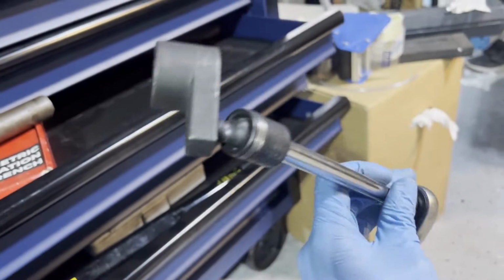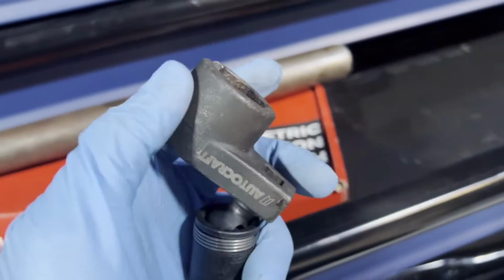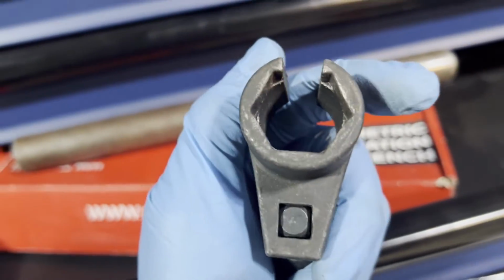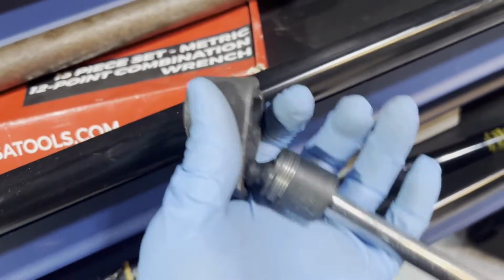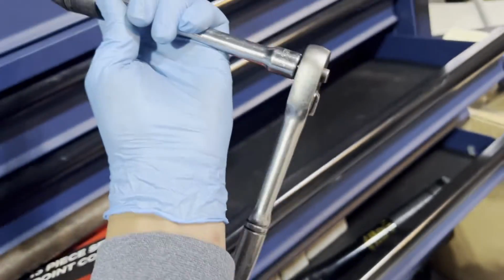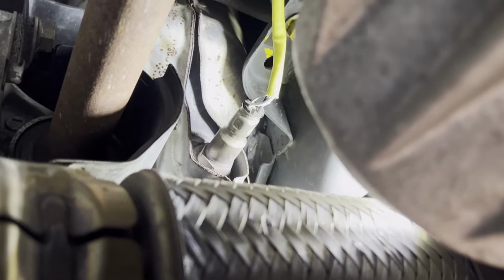All right, so I'm gonna be using this socket from AutoCraft. This is 3/8. So I have this little swivel adapter and an extension bar and my ratchet. So when you go up here, look over there. That is our O2 sensor.